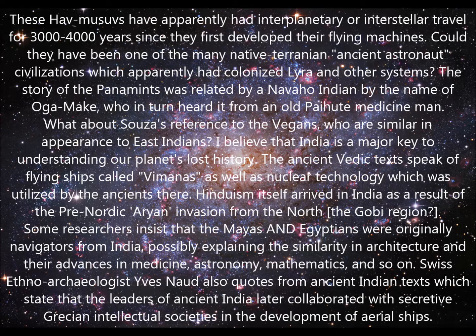Hinduism itself arrived in India as a result of the pre-Nordic Aryan invasion from the north, the Gobi region. Some researchers insist that the Mayas and Egyptians were originally navigators from India, possibly explaining the similarity in architecture and their advances in medicine, astronomy, mathematics, and so on.